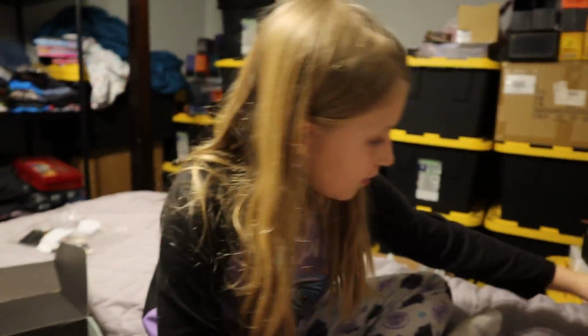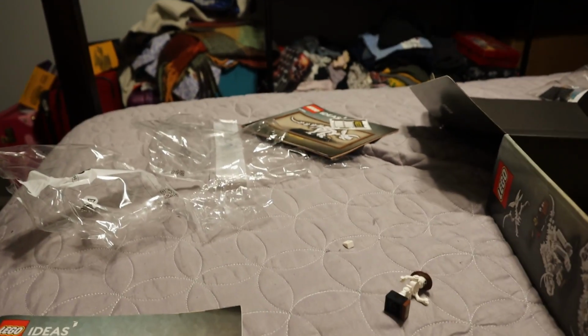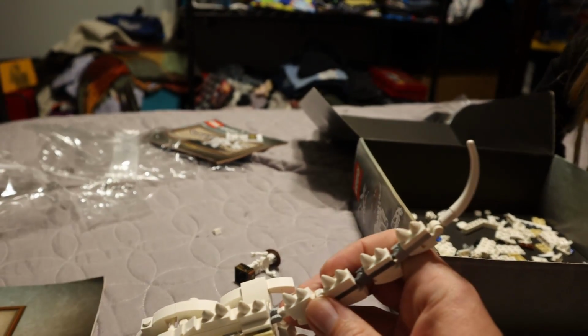All right, well, I have finished. Here is the skeleton over here. I have finished my tail. You're still behind. I'm most likely going to beat you. Oh, you got it up on the stand. All right, well, I just have to build the head, and bam.